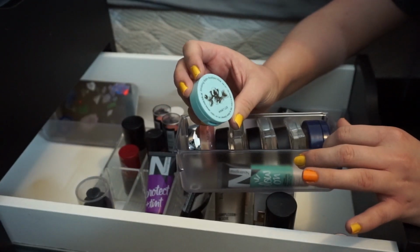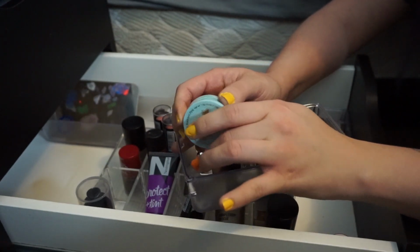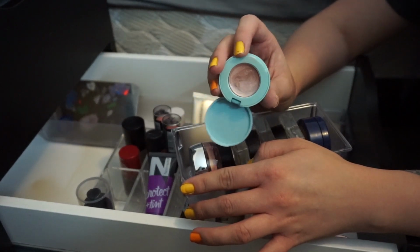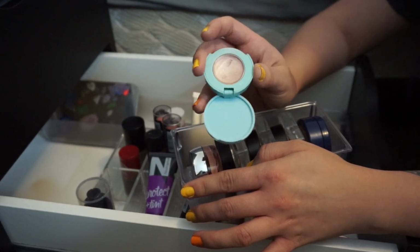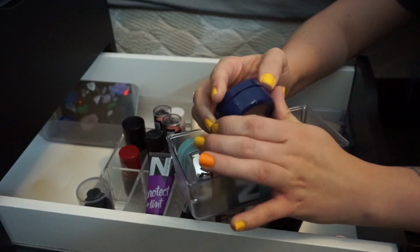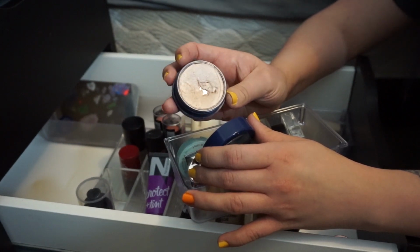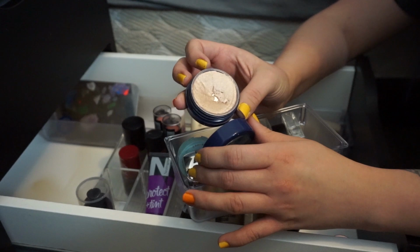Then I have the Winky Lux Strobing Balm in Radiant Pink. I don't know if this is a mini or a full size, but either way, this is gonna last me a long time. And this is my secret to super glossy skin. If I layer this on with a sponge, my skin looks so glossy and wet. I love this product. Then I have the ColourPop and Kathleen Lights On the Cusp highlighter from their Zodiac collection. As you can tell, this is super well loved. I'm gonna be so sad when I run out. This is my favorite cream highlight product I have, clearly.